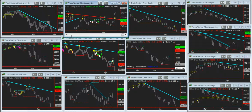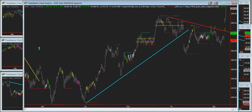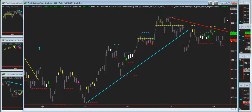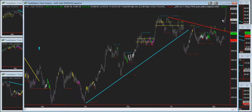One thing that has been really nice is Apple, and I'm kind of embarrassed to say I missed today's move, just because I was looking for another day or two of sideways action. I was really looking for a little bit longer of a pivot to buy off of. But this just goes to tell you, when things are so pent up and strong, you've got to own it, especially off of Friday's high. It definitely gave you that opportunity. I didn't take advantage of it. Oh well, it is what it is. Maybe next time, lesson learned.